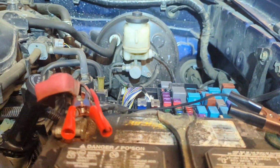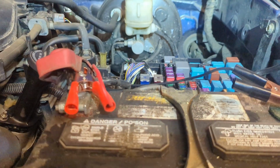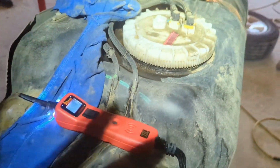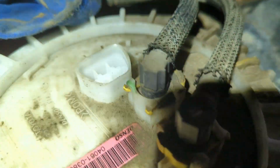Diagnosed it all the way back to: fuel pump not working, but circuitry working. And what I did, it's pretty easy to drop the fuel tank on this guy. So I got the fuel tank dropped, and then I did a sanity check on this. These two pins here and here are positive and negative, and then these are the sending units. So we got four pins, and if you pull this out, you'll see the two wires that go to the actual fuel pump.